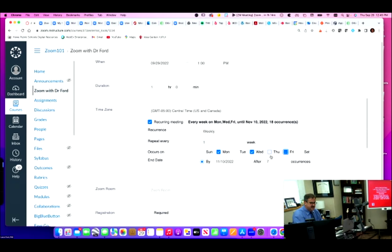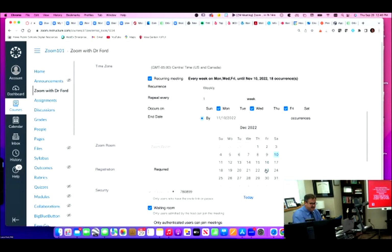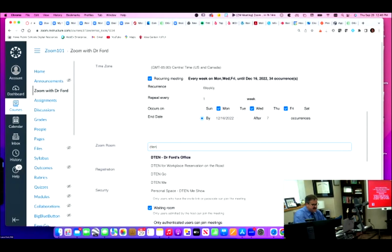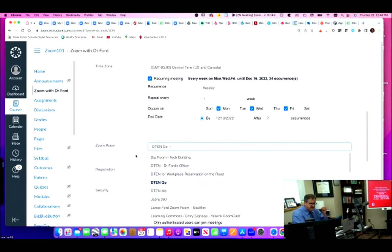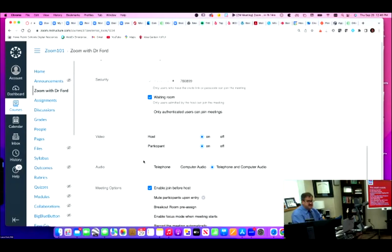So we'll uncheck Thursday there, and we'll pop it out to the end of my semester, which again for me is December the 16th. Now, the beauty here is that I actually have the ability to say I'm going to be utilizing this particular Zoom room, this particular room that has the DTEN Go and Mate in it. There are several other features here.